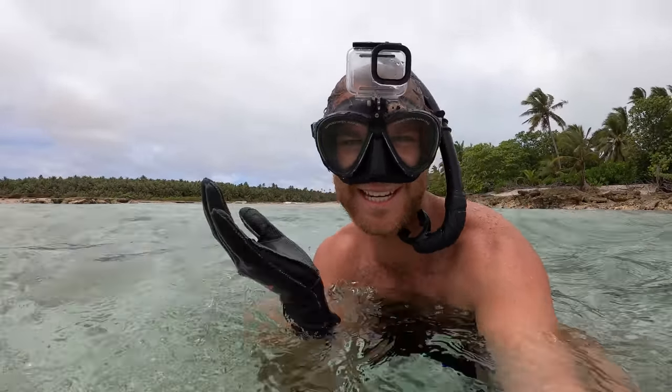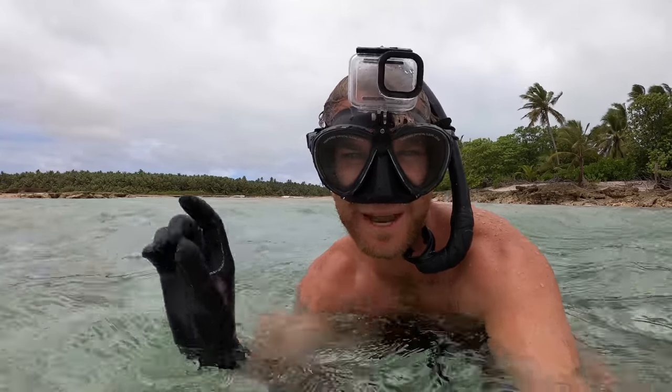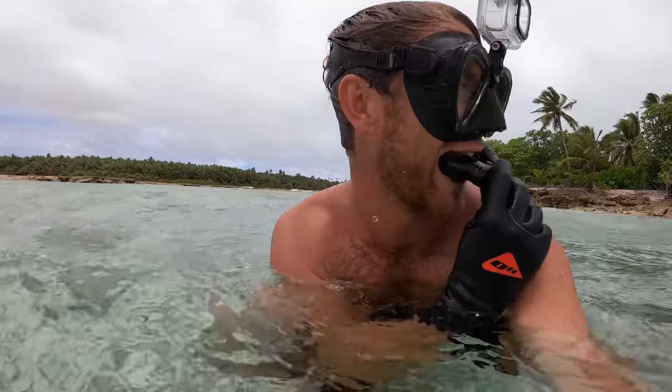So pretty. And they always hang around stingrays. As the stingrays feed, they come in and pick up any little crabs that have been washed up.